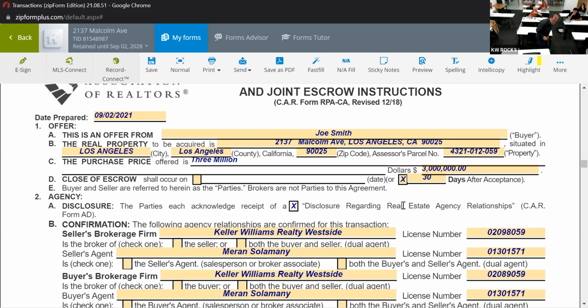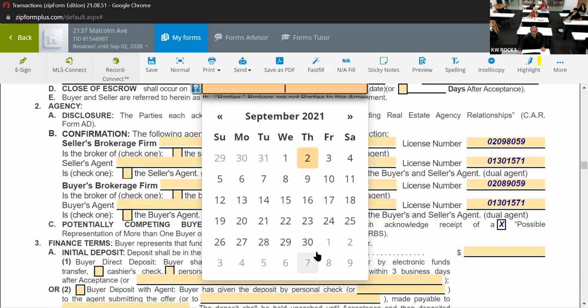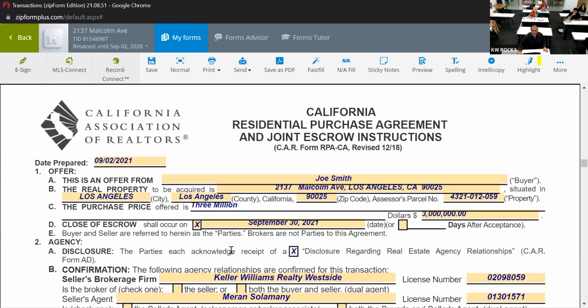So in that instance, you're going to say, hey, I need this escrow to close by whatever date it might be. It could be, I want to close it by September 30th. So it gives you a choice, either a date or in how many days. Make sense? I think you guys are safe to put 30 days as your template.